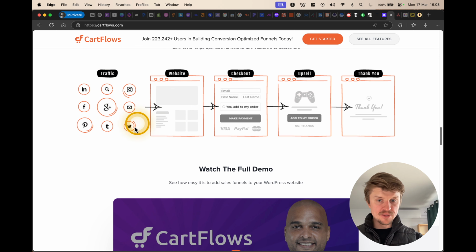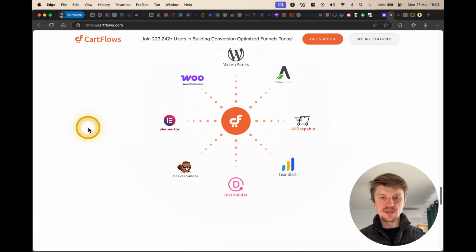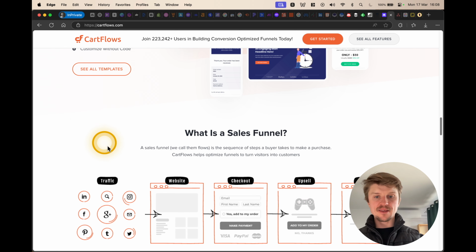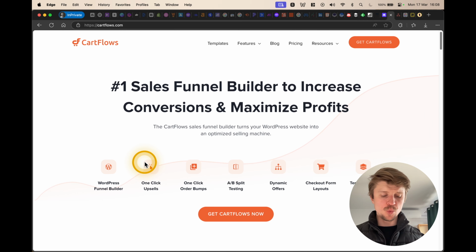Next, CartFlows. This is also for WordPress, and it's this kind of sales funnel creator that allows you to get your traffic onto a website. Then it has the built-in checkout, and you have upsells, thank you pages, and so on and so forth. It's pretty great if you want to have this kind of streamlined funnel system on your WordPress website, and it integrates well with WooCommerce.